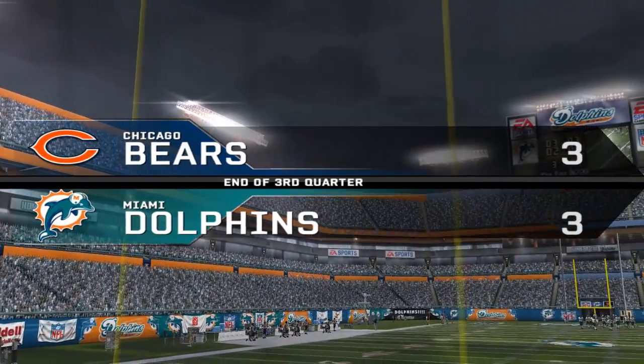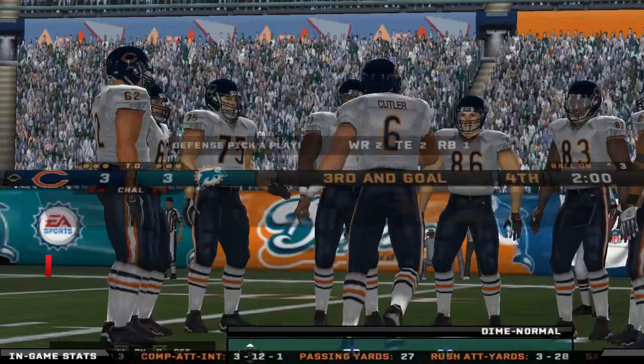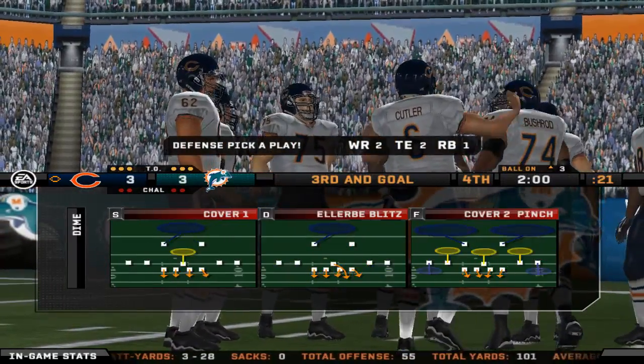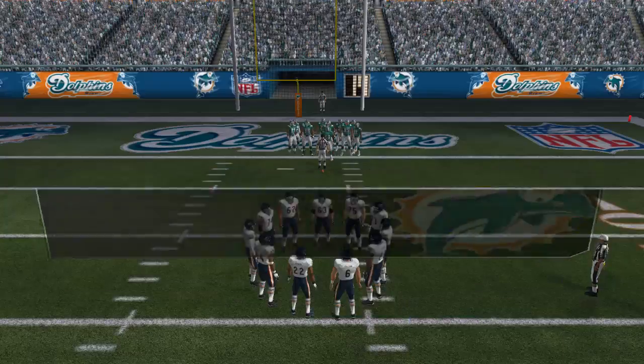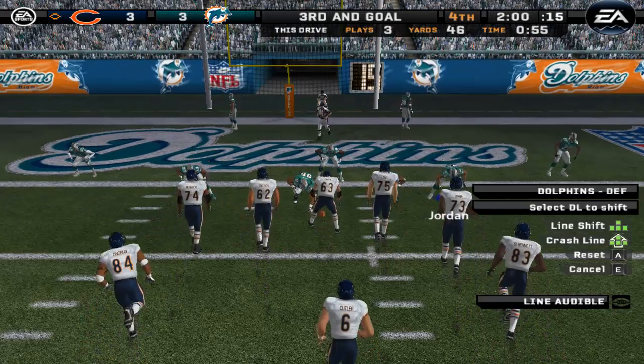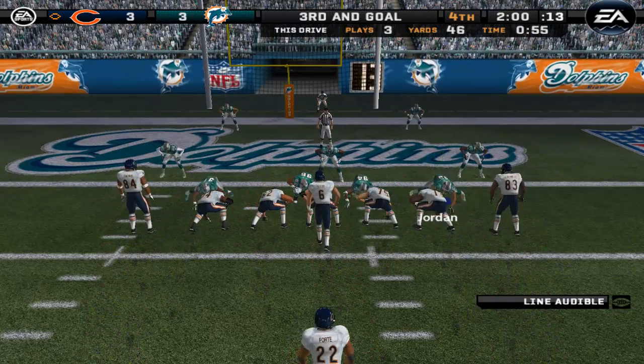At the end of the third quarter, it is still not enough. 3-3. The Bears start the fourth quarter in the red zone as they look to move out ahead. 3 yards will get them 6 points. Good football.